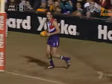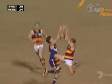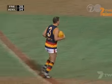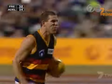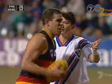No. Well marked by Carroll. It came in awkwardly at his chest, and the one grab mark, he did it quite nicely. He kicks in towards centre half back. And Jarman has robbed Peter Mann in broad daylight. Well, it's not daylight, have a look at this. This is an unbelievable umpiring decision. Jarman is absolutely irate.